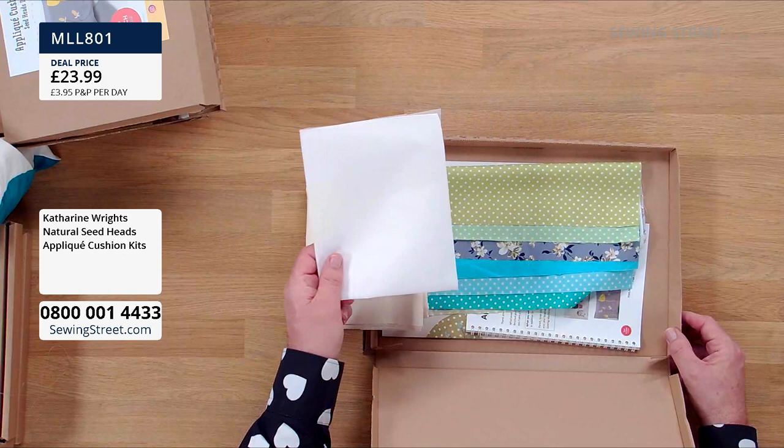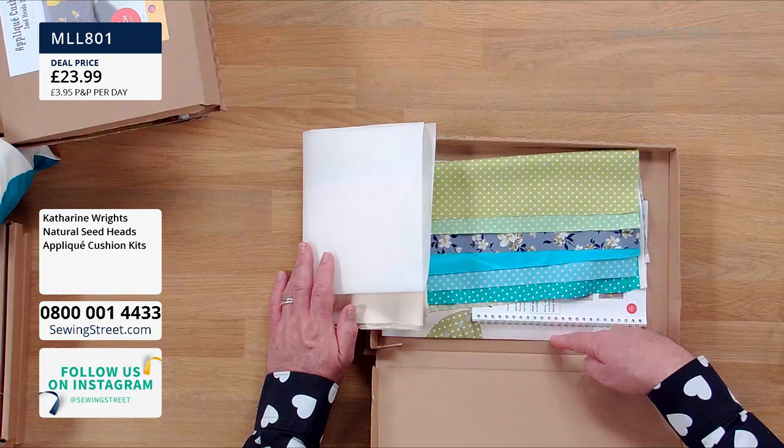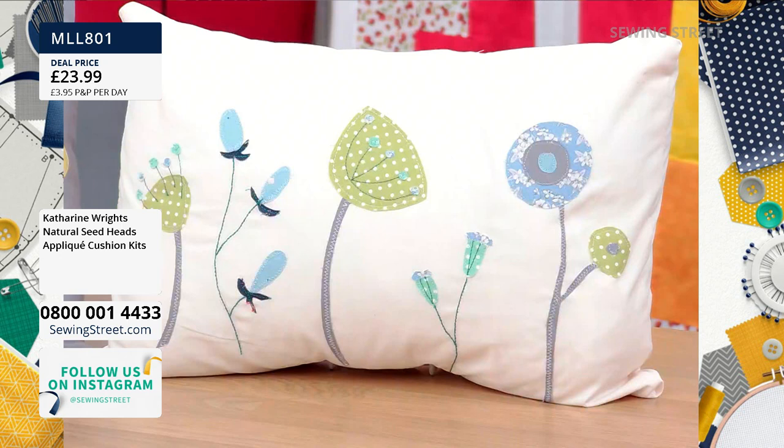You get your bond web, you get all your lovely green fabrics, your gorgeous florals, your turquoises, your aquas, your apple. Then you get your instructions, your bond web, and your laying out and your template and everything. But there's no B on the graphics. So please make sure that if you want this one, you take that number down, MLL801.